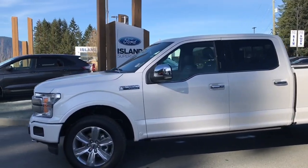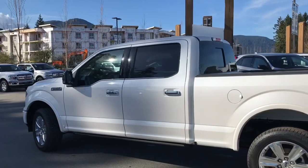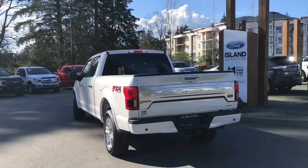Today we're looking at a 2019 F-150 Platinum in white platinum with black leather interior, seating for 5, 4 doors, and a 6.5-foot box. This has a 3.5-liter V6 engine, and it's also a 4x4. It has an FX4 off-road package, which includes skid plates.